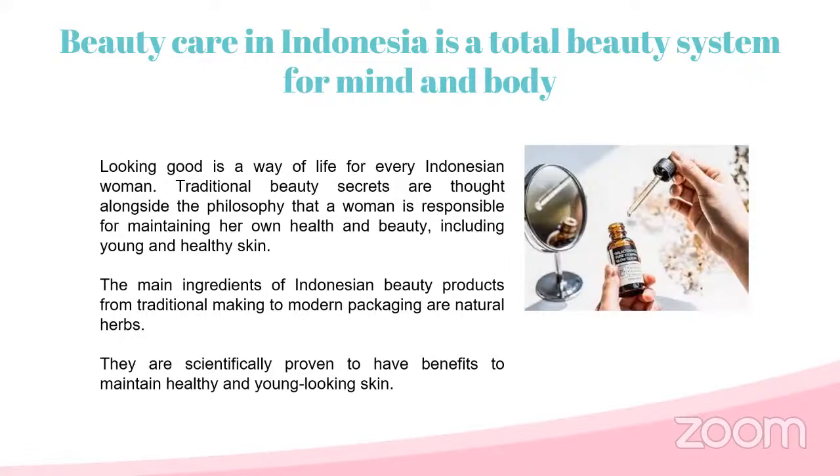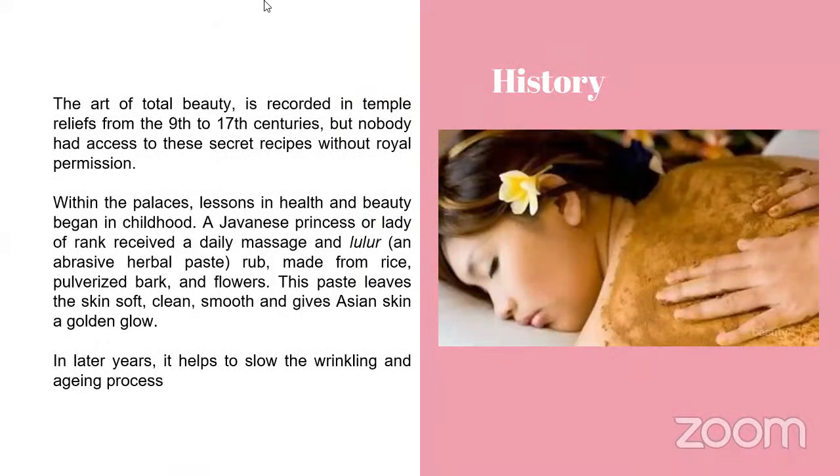The main ingredients of Indonesian beauty products, from traditional making to modern packaging, are natural herbs. They are scientifically proven to have benefits to maintain healthy and young-looking skin. The art of total beauty is recorded in temple reliefs from the 9th to 17th centuries. But at that time, nobody had access to these secret recipes without royal permission.